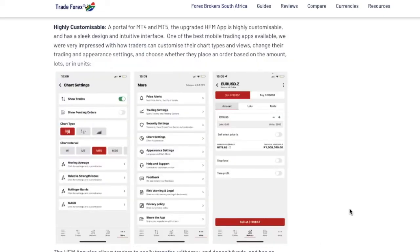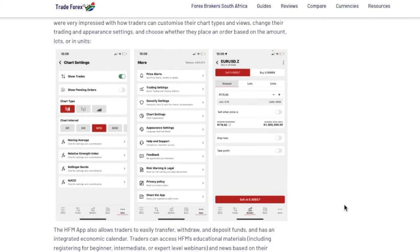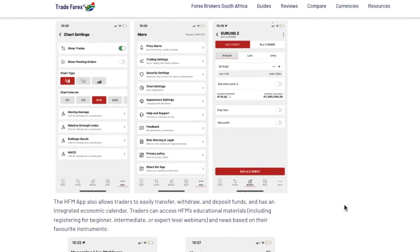Like many other brokers, MT4 and MT5 are available with a range of plugins, including Premier Trader tools, Auto Chartist, and VPS services. It also recently upgraded its mobile app, which we really liked because it is now highly customizable. Traders can change their chart types, appearance, and trading settings, and they can decide whether they want to place an order in amounts, lots, or units.